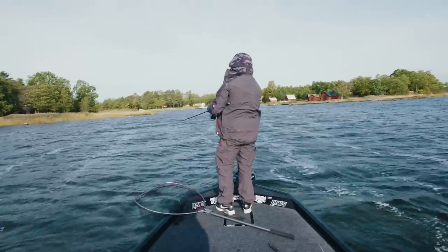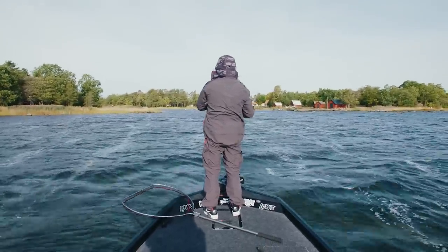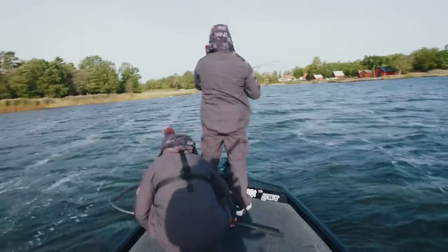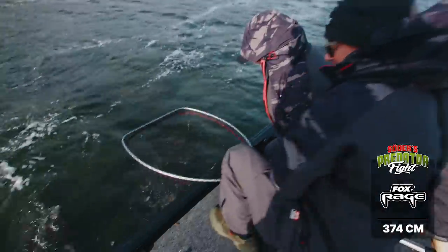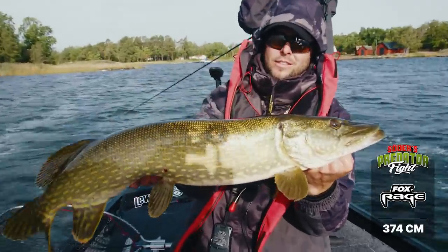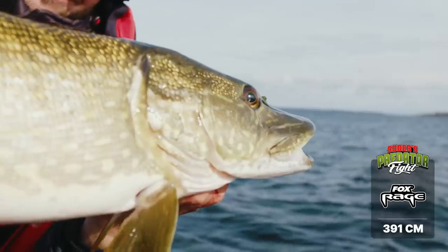I'll try a spinner. Oh, another one. That is better. Is it? Yeah, I saw it. All right, coming. Take the net. Yeah, I'm coming. No worry. Where is he? I see it. Yeah, take it. Yeah. Boom. Yeah, that's a good one. Yeah. Yoo-hoo! 82 centimeters. Archipelago pike. Really nice. Zander, perch, 14 in motor oil.